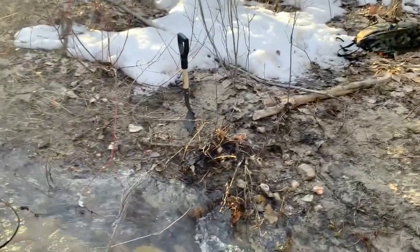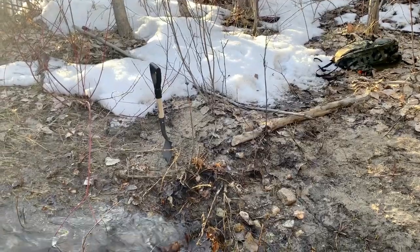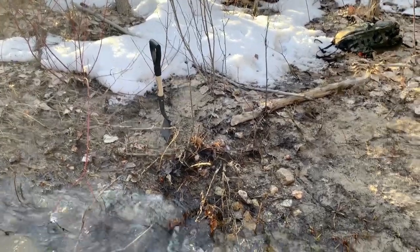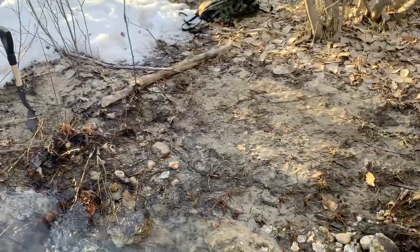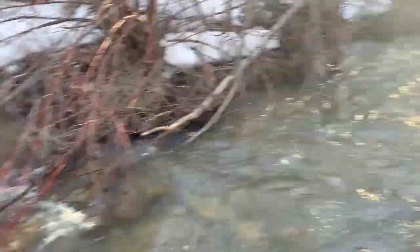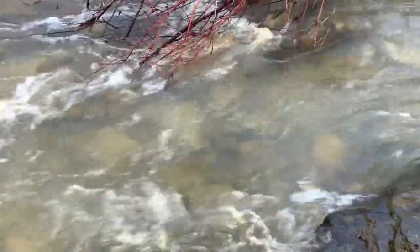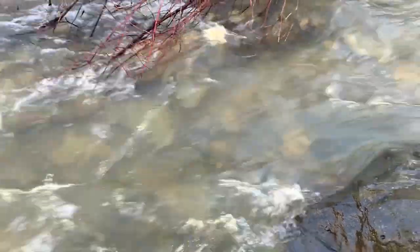Anyways, we'll catch you guys in a few. We're going to pack up, and when we get back to the truck, I'll go over what I have in my pack. You guys can all see it. I think there's a few things I'm missing. But anyways, beautiful day. Sure is nice to get out. Sure is comforting to hear that sound of a river. Sounds great. Anyways, we'll see you in a few.